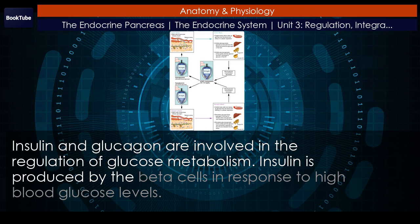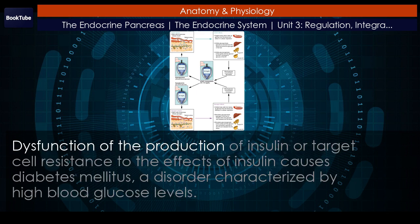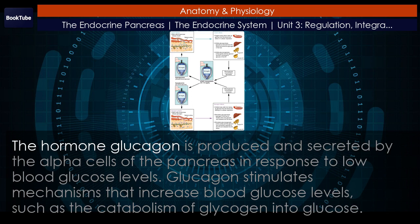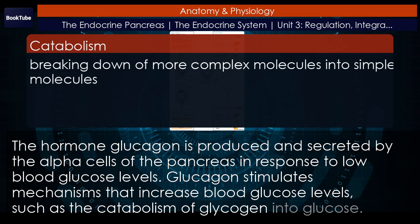Insulin is produced by the beta cells in response to high blood glucose levels. It enhances glucose uptake and utilization by target cells, as well as the storage of excess glucose for later use. Dysfunction of the production of insulin or target cell resistance to the effects of insulin causes diabetes mellitus, a disorder characterized by high blood glucose levels. The hormone glucagon is produced and secreted by the alpha cells of the pancreas in response to low blood glucose levels. Glucagon stimulates mechanisms that increase blood glucose levels, such as the catabolism of glycogen into glucose.